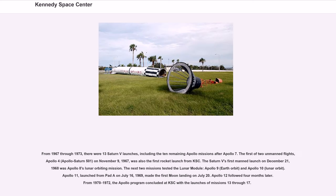From 1967 through 1973, there were 13 Saturn V launches, including the 10 remaining Apollo missions after Apollo 7. The first of two unmanned flights, Apollo 4, Apollo Saturn 501, on November 9, 1967, was also the first rocket launch from KSC. The Saturn V's first manned launch on December 21, 1968 was Apollo 8's lunar orbiting mission. The next two missions tested the lunar module, Apollo 9, Earth orbit, and Apollo 10, lunar orbit. Apollo 11, launched from Pad A on July 16, 1969, made the first moon landing on July 20.